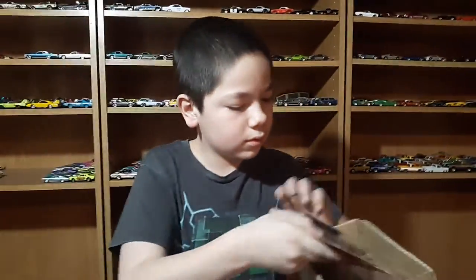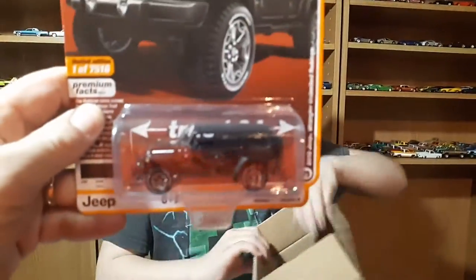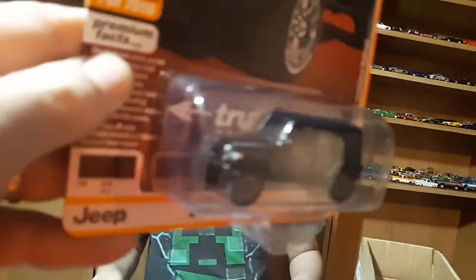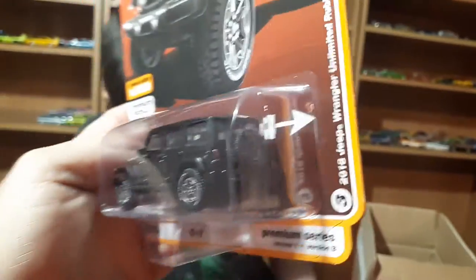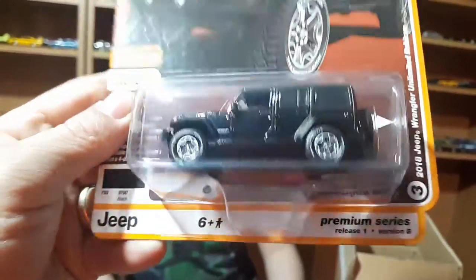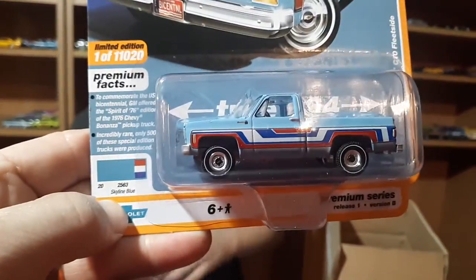I know which one he's going to leave for last. That's what I figured. Black Jeep. And here's the black Jeep. Oh. Well, let's see here. Oh, yeah. Paint job's different on this one. Yeah, because that one is the spirit of the bicentennial truck. There you go. Here's the Jeep. This is a bicentennial truck. That's why it's red, white, and blue.